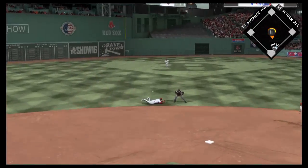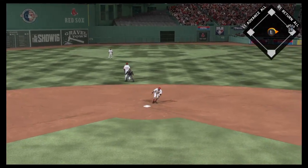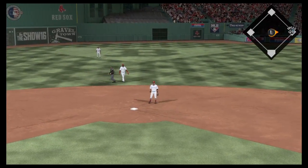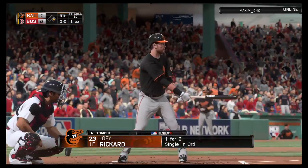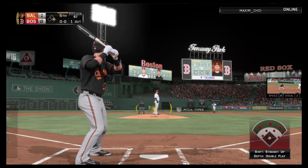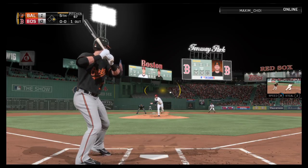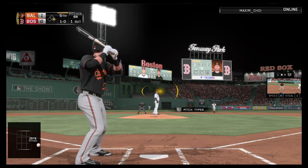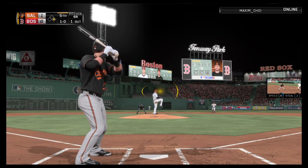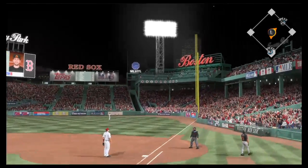Smoked on the ground up the middle. A diving try, but he can't haul it in. It's through for a base hit. Number 23 will step in. He's singled in 2 trips thus far. A fastball off the plate away. It's ball 1. 1 run, 5 hits, 1 error thus far for Baltimore. That evens it up 1-1.